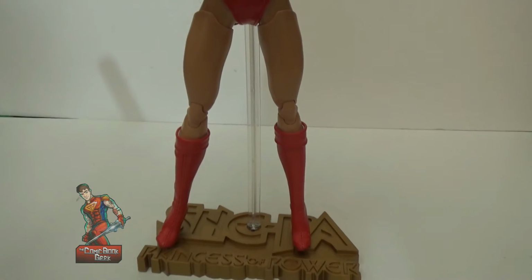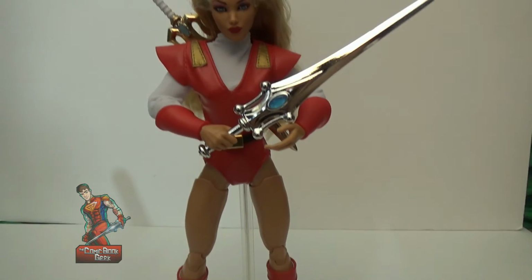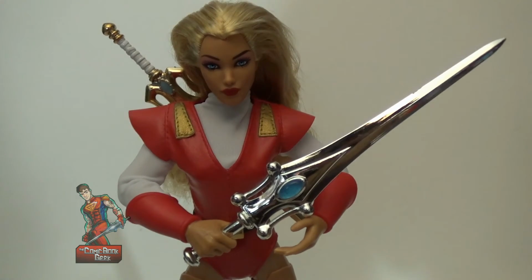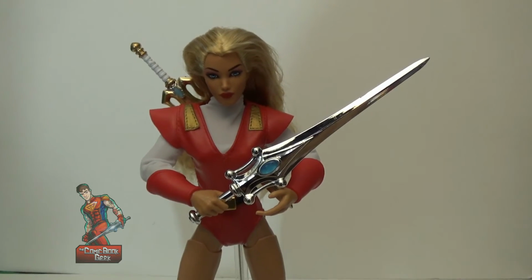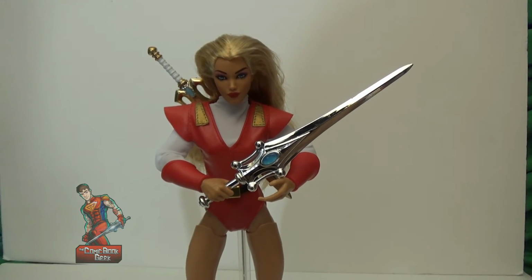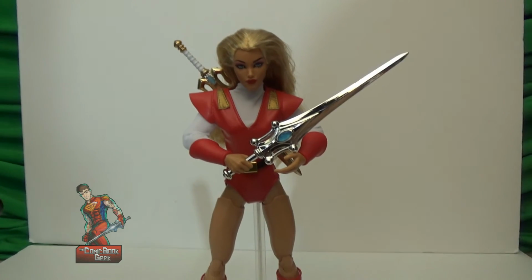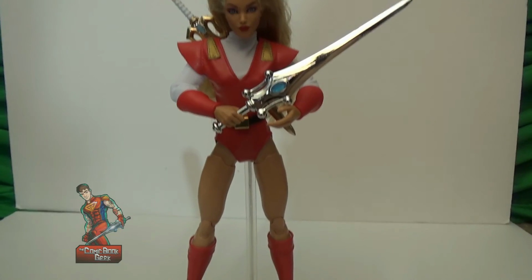I'm really glad that MattyCollector released her. I'm really hoping that we're going to be able to get some of the other females that have come out from this toy line, such as Catra. That would be really awesome. There have been a couple other Barbie figures that were shown at San Diego Comic-Con, but we don't really know for sure whether or not they're going to be made. Hopefully, with the success of this toy, they will be.